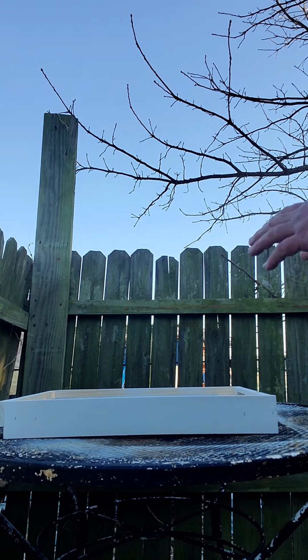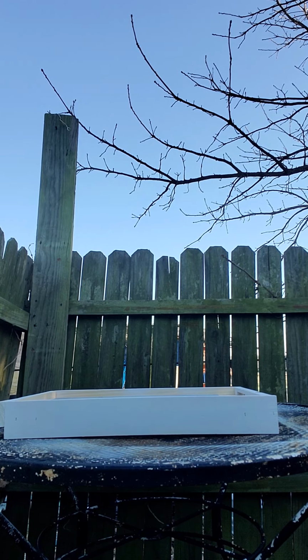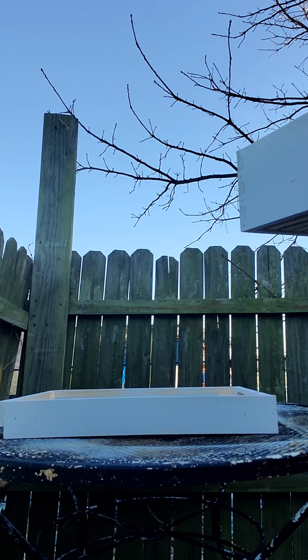All right, now we've got a good base to build upon. Our next piece that we're going to put on there is our actual box. And this is called a medium super. These are all made here in the U.S. Be sure when you're shopping around to get U.S. made products. Not only does it help our economy, but they're just better built. Made in the USA does still mean something.